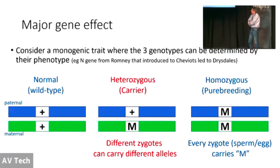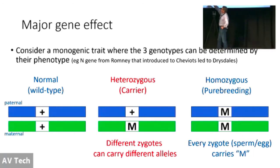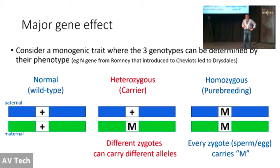So, mammals and many animals are diploid, which means their chromosomes are in pairs. They get one member of the pair from the father and one member of the pair from the mother. So here I'm showing you three individuals, and I've painted the blue chromosome here for the paternal one and the green chromosome for the maternal one. So this might be a normal individual, and I've used a plus, meaning it's wild type, which is just genetics jargon for meaning the normal kind of animal that you would see.